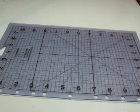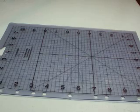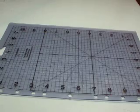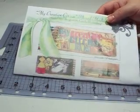Then the next class that I took was with Graphic 45, and it was a really fun class. One of their instructors, Candy Rosenberg, is the one that did the class, and she did a really great class. So that was the little mini that we were supposed to make.